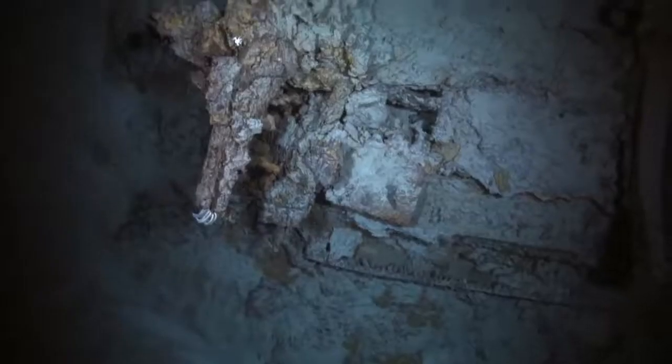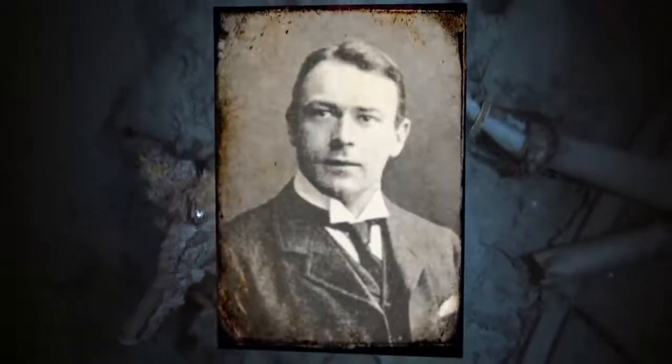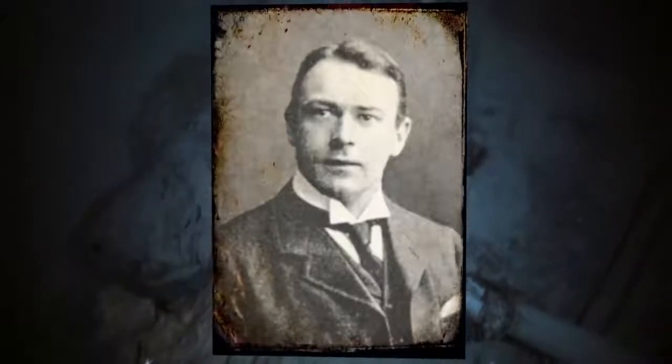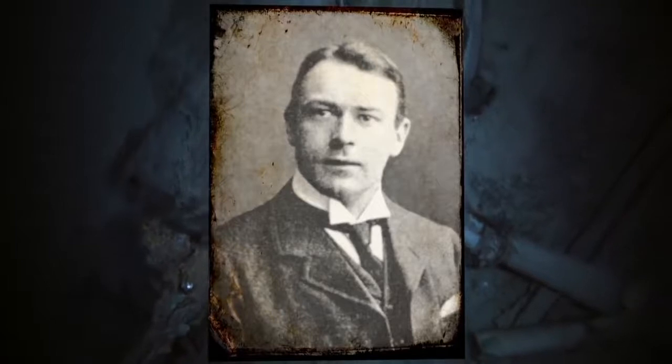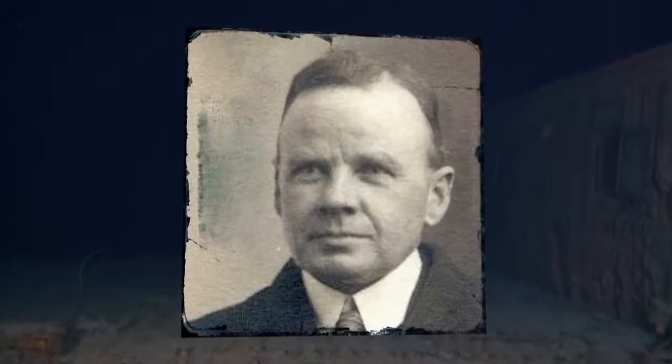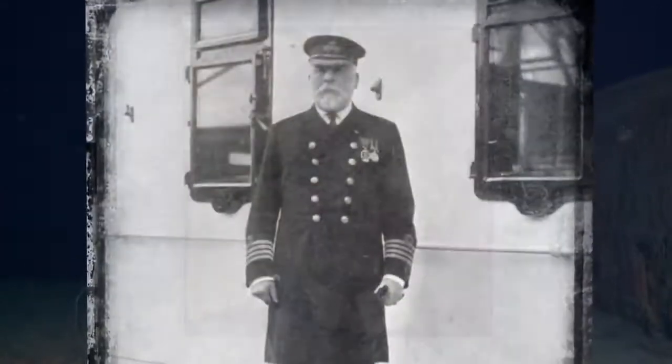Design engineer Thomas Andrews races through the ship to inspect the damage. 25 minutes later, he reports to the bridge and informs the captain of his terrible calculation. In an hour, 2 at most, the ship will go down. I happened to meet the captain, and I asked him by cupping my hands over his ear and yelling at the top of my voice, "Shall I get the women and children away, sir?" He just nodded, so I started to fill the first boat.